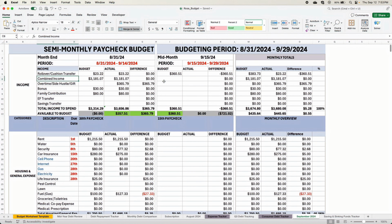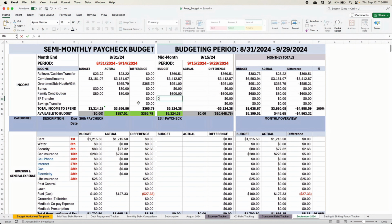For the combined income, that was $3,412.87. I am not rounding the income up. I'm just putting it exactly like it is. For extra money, we have $951. For family contribution, I am going to budget $600. No transfer from emergency fund and no transfer from savings.